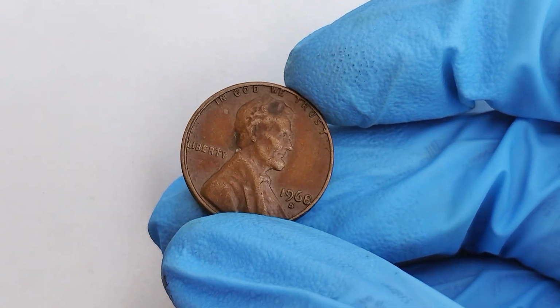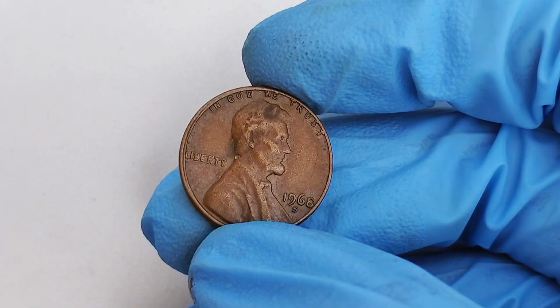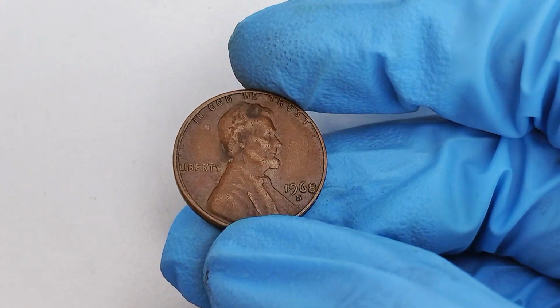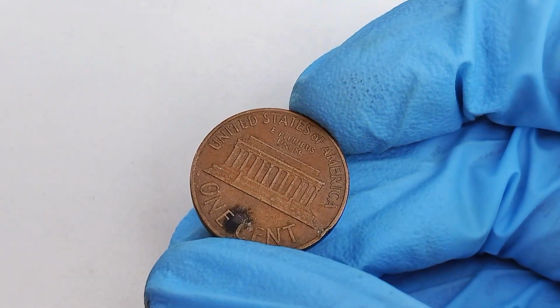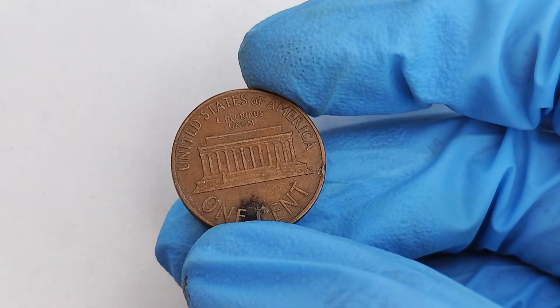Back in 1968, America was going through a time of change. Martin Luther King Jr. had just been assassinated. Robert Kennedy's campaign came to a tragic end. The Vietnam War raged on. And in the middle of this turbulence, the U.S. Mint in San Francisco quietly struck millions of pennies that would, unknowingly, hide a shocking secret.